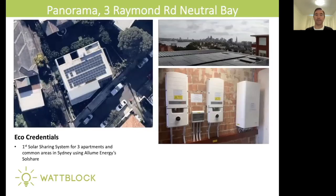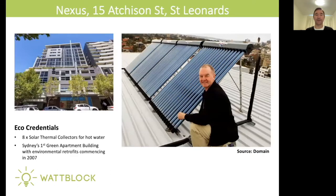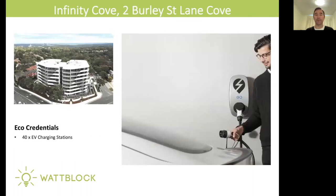And Panorama, 3 Raymond Road in Neutral Bay, is the first solar sharing system using Illume Energies' SolShare, and it has a 16 kilowatt solar system for 3 apartments and the common areas. Nexus at 15 Atchison Street in St Leonards has a solar thermal hot water system boosting its gas hot water system. Infinity Cove at 2 Burleigh Street in Lane Cove has 40 EV charge stations.